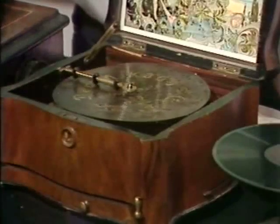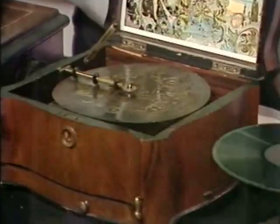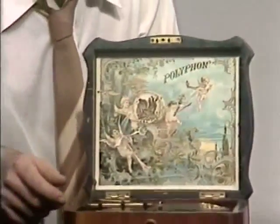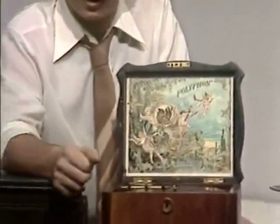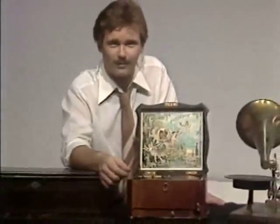The record player has the advantage that the discs are replaceable. That idea was borrowed from this development of the music box. You can see that a machine like this can't play back a recording. There's no way that a human voice could be heard issuing from a music box.